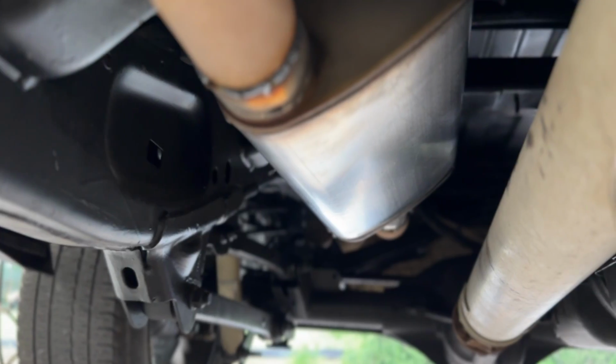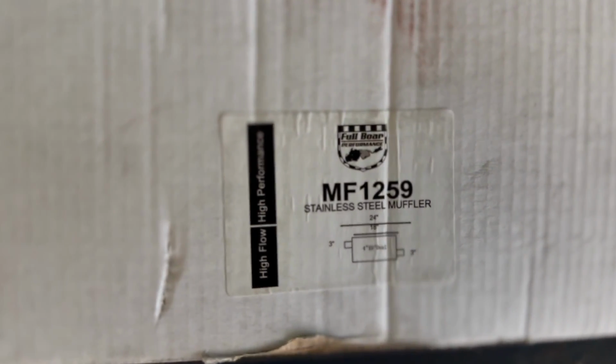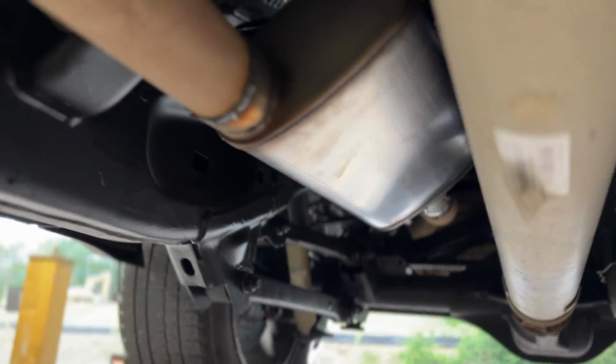The converters on each side, the Y's into a single. And we went ahead and, Magnaflow wanted like $200 for the same muffler, so we just bought him a knockoff, which is this one. It's an MF 1259 by Full Bore Performance. Basically the same thing as the Magnaflow, but without the name stamped on it, okay?